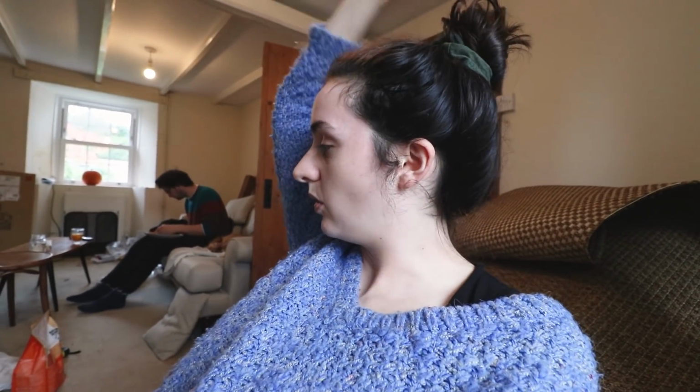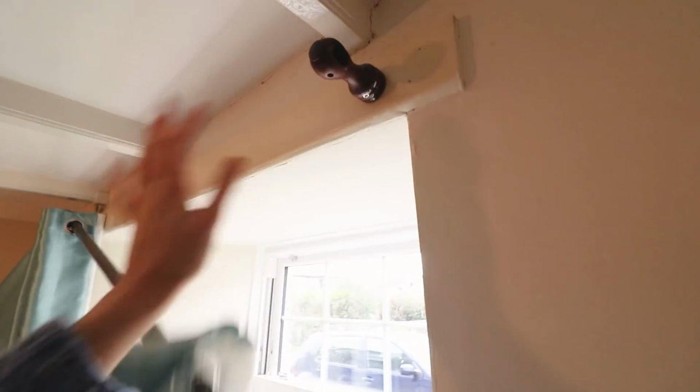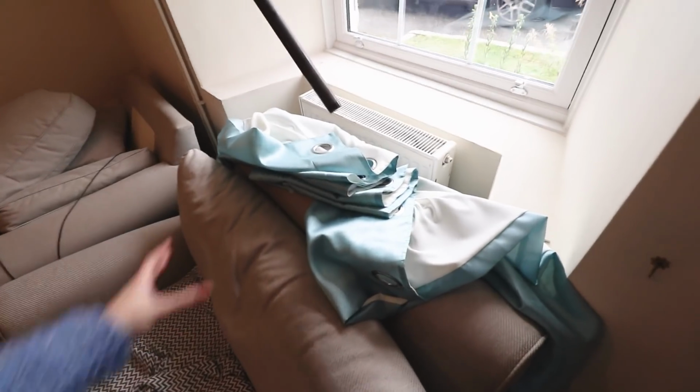It's going to take a very long time. We've taken 2 days off work just so we can paint all of this. Wish us luck. I have never been happier to get rid of those curtains. Goodbye.